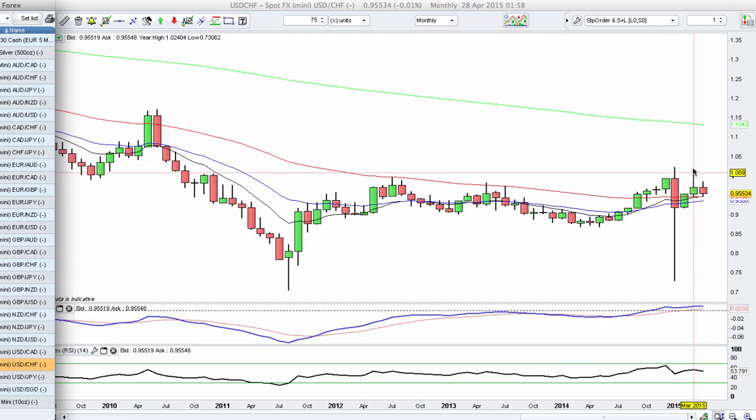So what we can see here, we have a rejection candle of this area, and currently we have a bearish candle right here. The moving averages are still not in the correct order for selling, but the candles are making a lower high over here, and if we break this rejection candle low, we might come down and test this next level over here around the 0.92 and the next one around the 0.90.